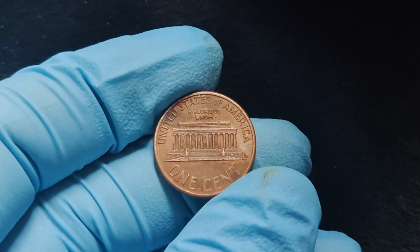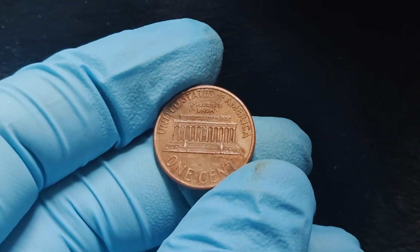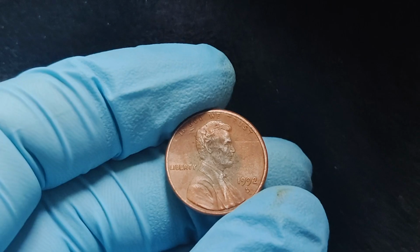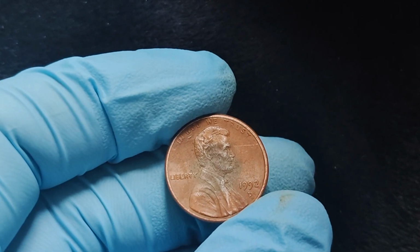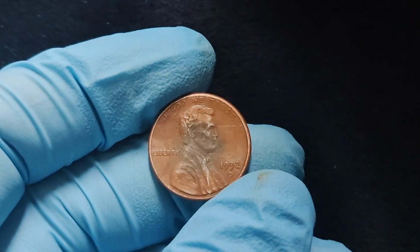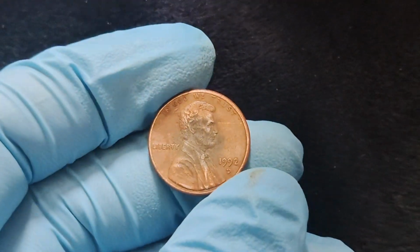While millions of 1992 D pennies were made, only a handful of these close AM versions slipped through the cracks. We're talking about a coin so rare that collectors are willing to shell out up to $1.2 million for one in top condition. That's right, a single penny could be worth more than your car, your house, and probably your student loans combined.